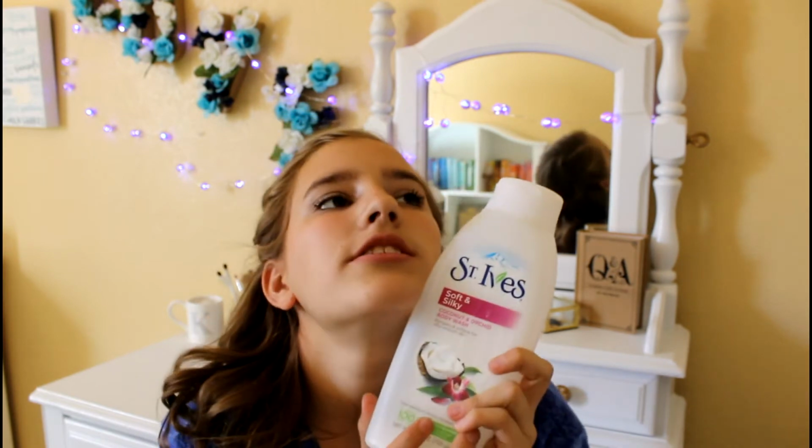This month, I've also been loving this amazing body wash.